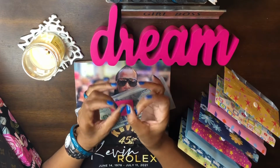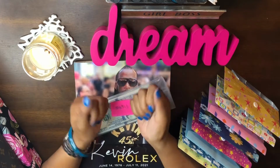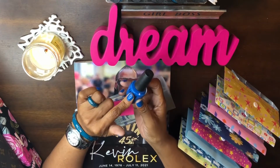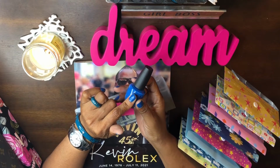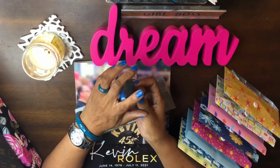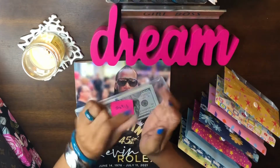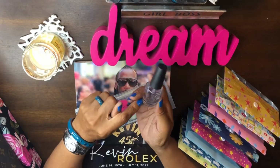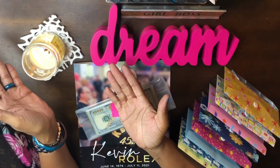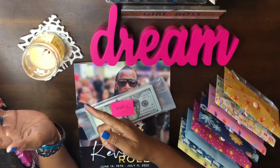But before we get into the video, if you're wondering what polish I'm wearing on my fingernails, this is it, OPI. What's the name of it again? Tropically Fiji Aztec or something. I'll just put it down below because I'm not good at that. And the top coat is also OPI. If you're wondering what candle I'm burning today, it's called Island Margarita. It smells so good. Get you one.